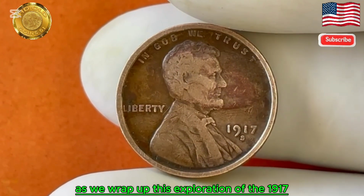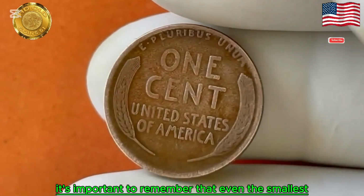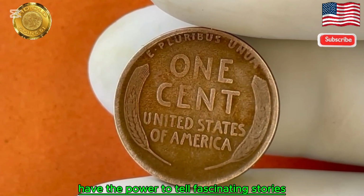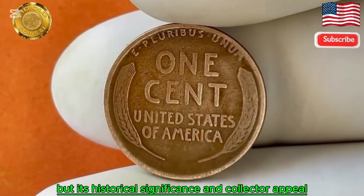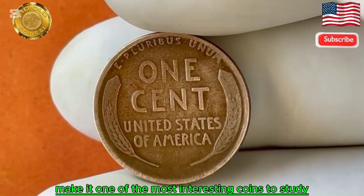As we wrap up this exploration of the 1917 1-cent penny, it's important to remember that even the smallest and most seemingly ordinary coins have the power to tell fascinating stories. The 1917 penny may be small in size, but its historical significance and collector appeal make it one of the most interesting coins to study and own.